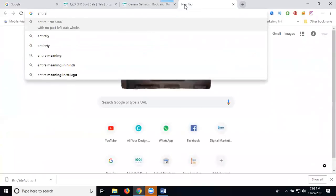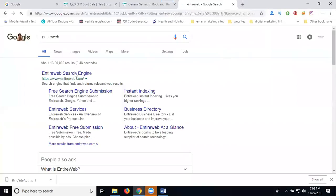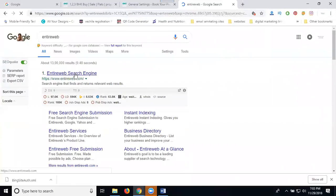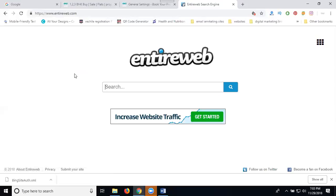EntireWeb.com. Always remember, EntireWeb.com. You can use this for each website only one time. Remember, once you have submitted your site to the search engines, don't touch it. If you change it after submission, your keyword will be in first position and then drop to the 10th position.